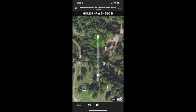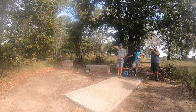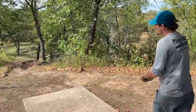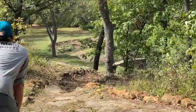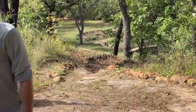Hole 9, 330 feet, par 3. This is a weird one. First of all, don't take your carts up here. If you're using a cart, this is the only part of the course you don't want to take a cart up. It's awful. Justin throwing that Reactor through those trees, that was high, lucky, and catches that awesome branch. It might still just be in the water. Barely doesn't make it in.